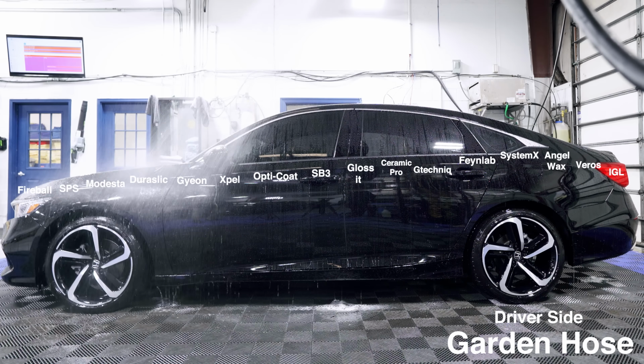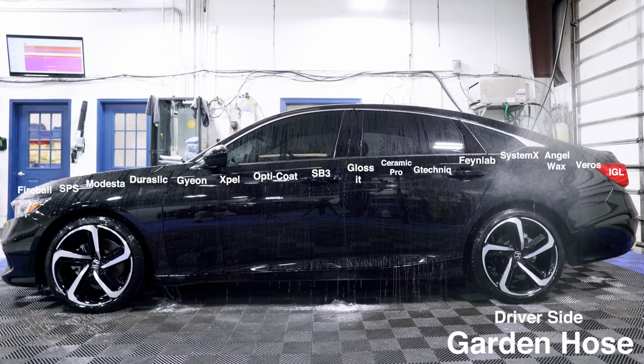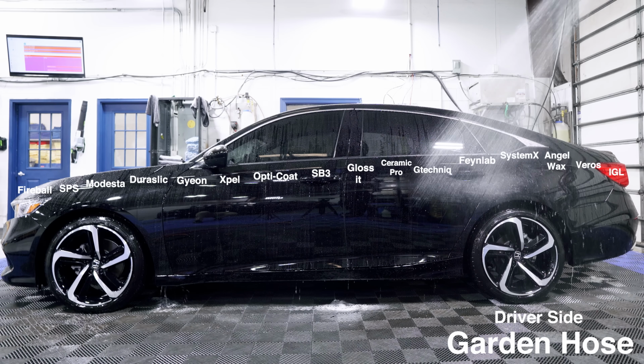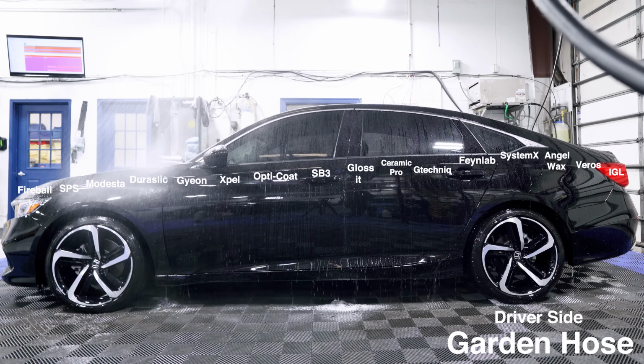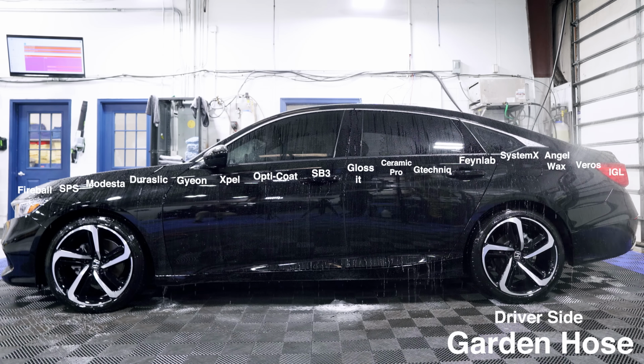I'm not gonna do too much talking here. I just want you to observe the water behavior on each of these coatings. It's only been 2 weeks, so I'm expecting each of these coatings to perform very well. And I look forward to hearing everybody's thoughts in the comments down below.